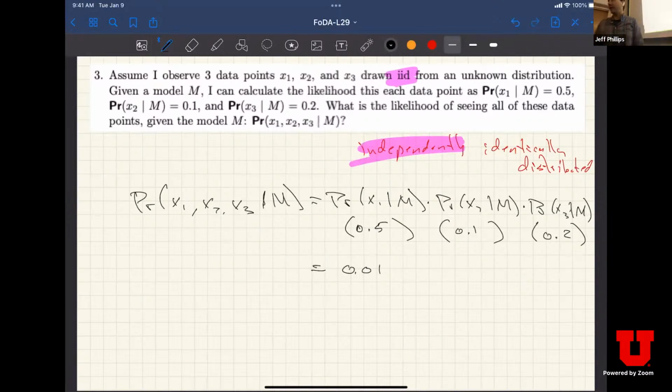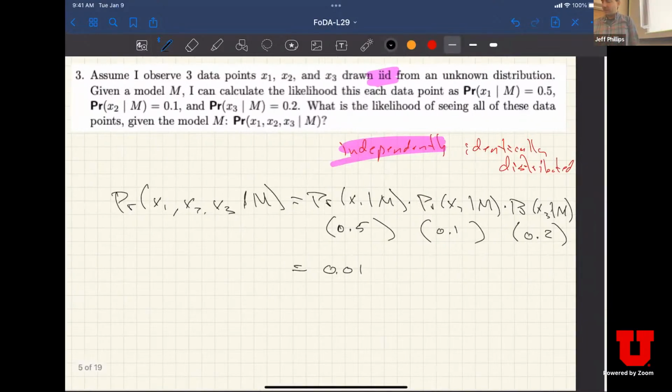So that's the answer here. The key is to identify that these are independent, and the independence can turn a joint likelihood into a product, right? The probability table did not assume this, but in general, in a lot of data analysis, we assume this, and so that's what I want you to identify here.